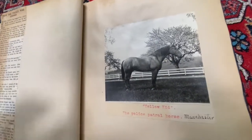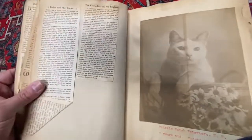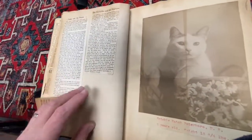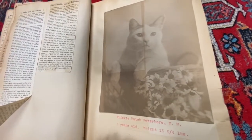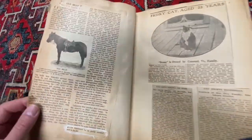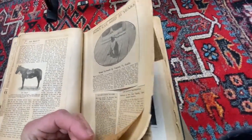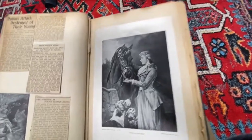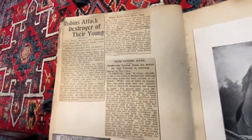Yellow Kid, the police patrol horse. So, another photograph. It looks like the theme here is animals. Dogs, cats, birds, horses. Frisky, New Hampshire, 5 years old. Another horse, Old Billy, Frisky the cat. So this looks to be an animal-oriented scrapbook. Robins, attack, destroyer of their young.